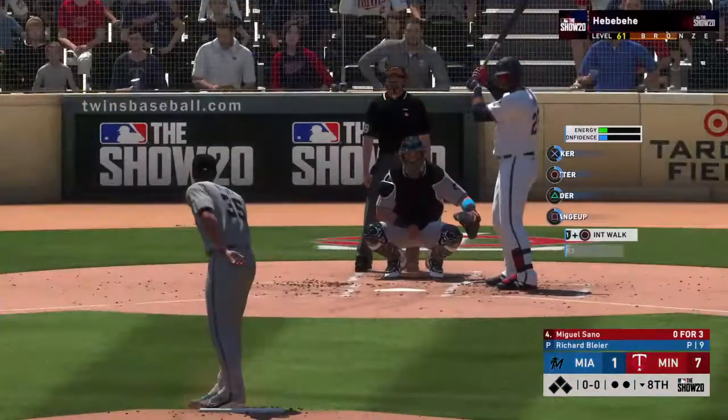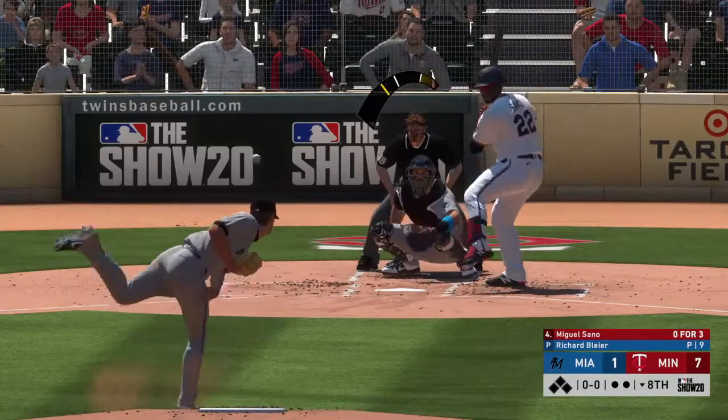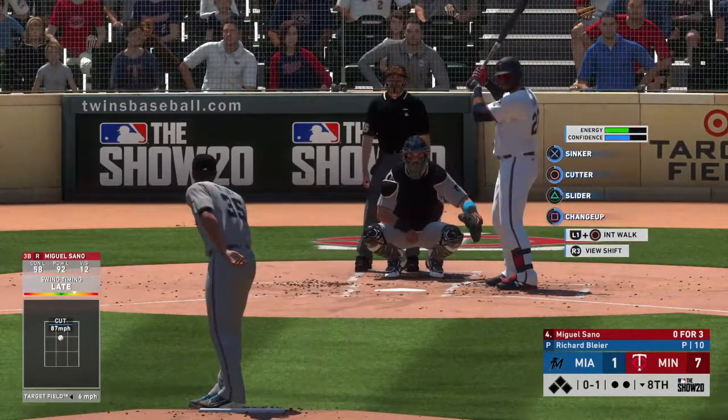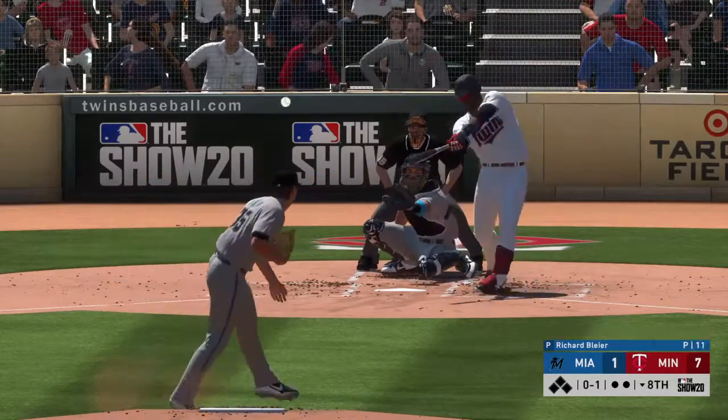Striding in, Miguel Sano. No thump out of him in this game so far, as might be expected. He's 0 for 3. Fouled off. With this one almost in the books, the story was clearly the long ball. What are your thoughts on this offense, fellas?